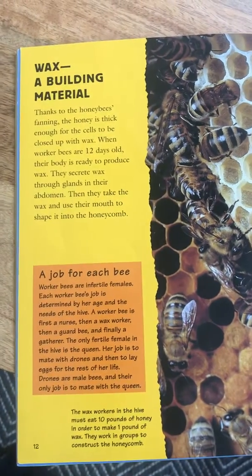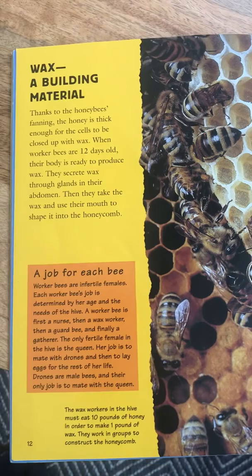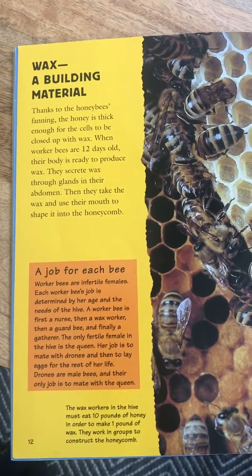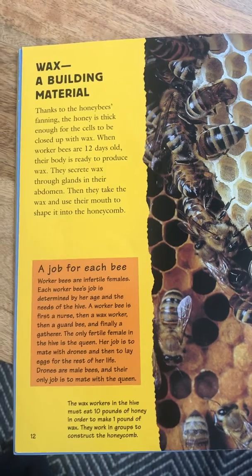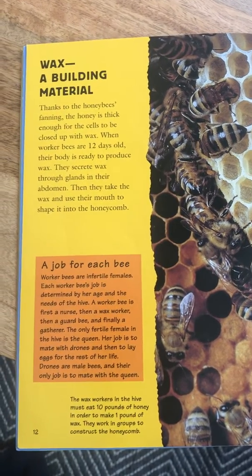Wax, a building material. Thanks to the honeybee's fanning, the honey is thick enough for the cells to be closed up with wax. When worker bees are 12 days old, their body is ready to produce wax. They secrete wax through glands in their abdomen. Then they take the wax and use their mouth to shape it into the honeycomb.